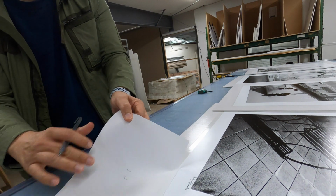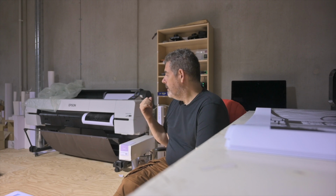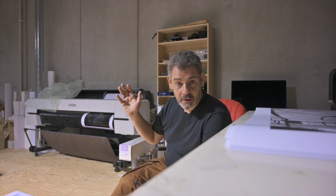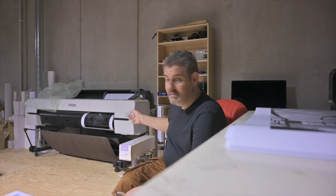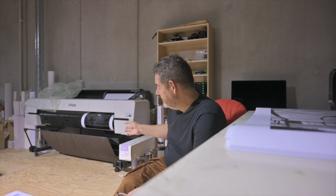Here we are. That has taken a long time. Let me tell you a little bit more about this printer. This is a 64-inch printer. I started printing with these things in 2004 with the Epson 7800. That was a 24-inch. This is a 64-inch, so it is 1.5 meters, or it's almost as wide as I am tall. Pretty amazing. But this printer is twice as fast as my most recent printer.